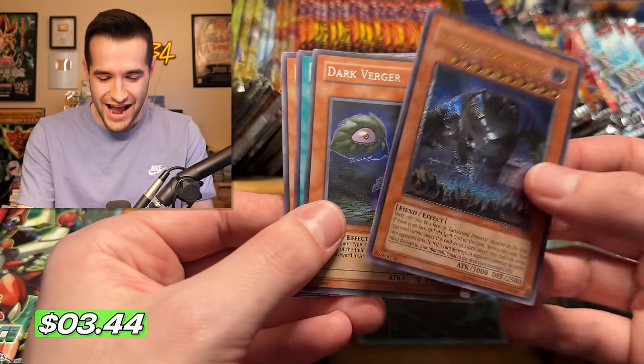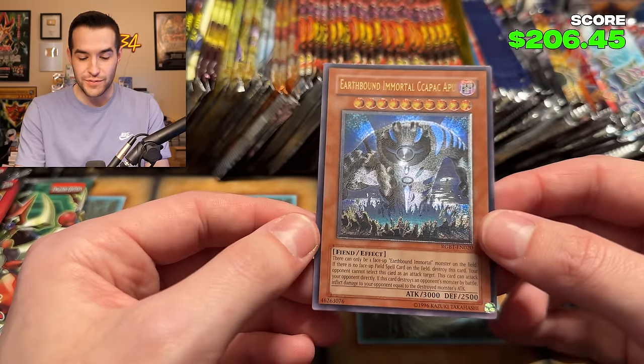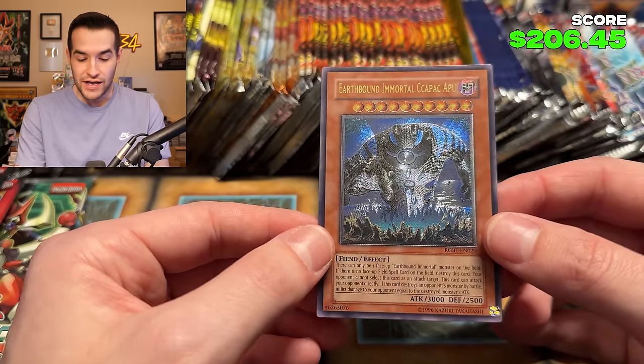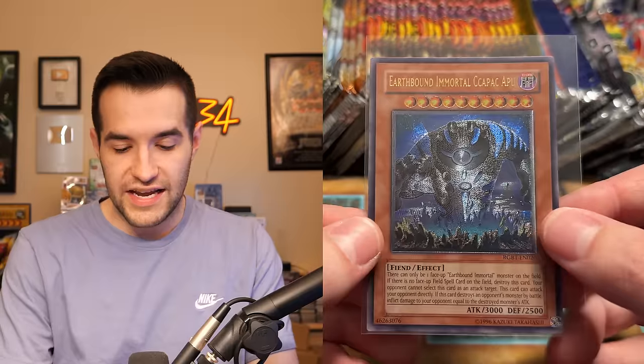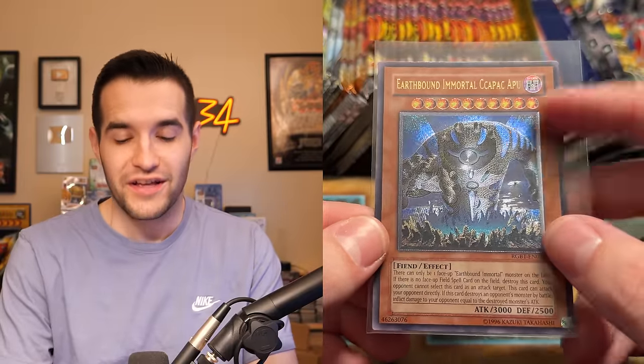Oh, and it is a banger! Whoa, I don't even know what happened to that pack trick. Ultimate Rare, Earthbound Immortal, Kick-a-pack-a-boo! Let's take a second to appreciate our first Ultimate Rare. It is the legendary Pokeball. You'll love to see it.